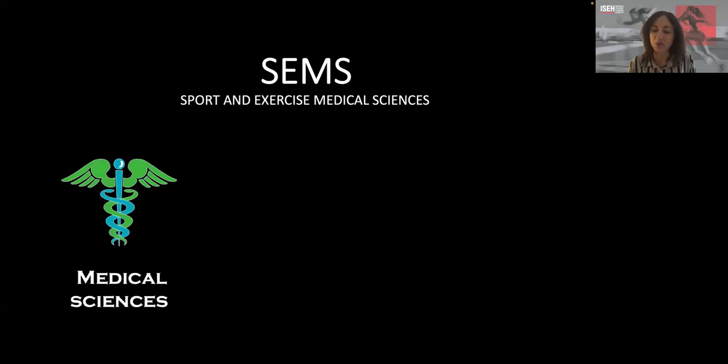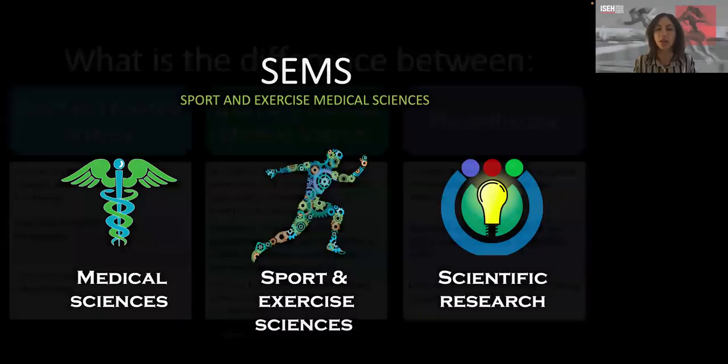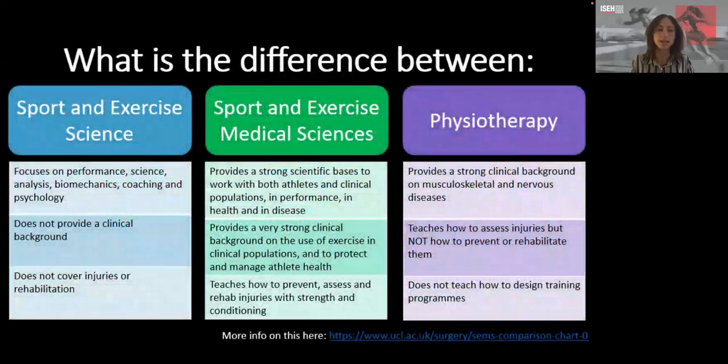Before we dive into student projects, sport and exercise medical sciences is a bit different from sports science, so I know you must be thinking about applying to one or the other. The difference is that we put a very strong emphasis on the clinical applications of physical activity and exercise. So we are merging together medical sciences with sports science, and of course, it has a very strong basis in scientific research.